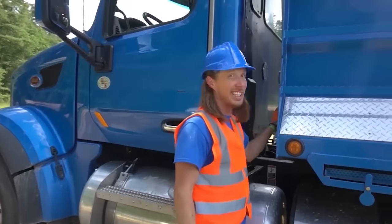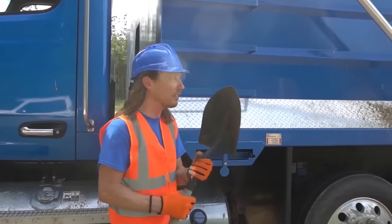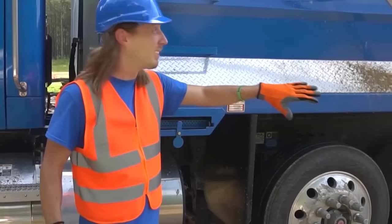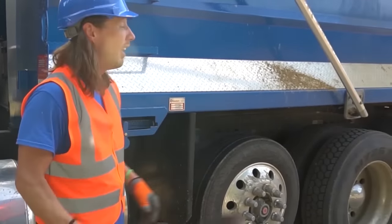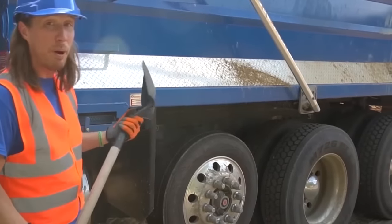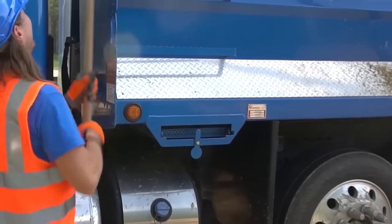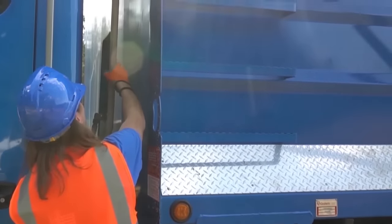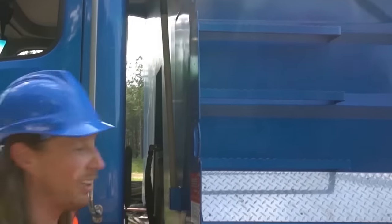Check this out. It's like a secret compartment. We got a shovel. What's this for? Well, we gotta always make sure all the dirt around the truck is cleaned up because you gotta be safe, right? So that's what this is for. We just go around, clean up all the dirt, dump it right in the back of the truck. There you go. And then it goes right back in these two little slots. Nice and safe. It's all set there.